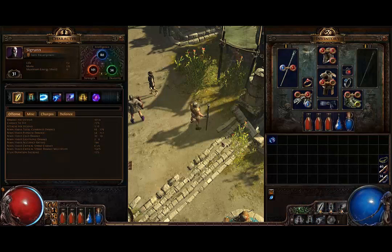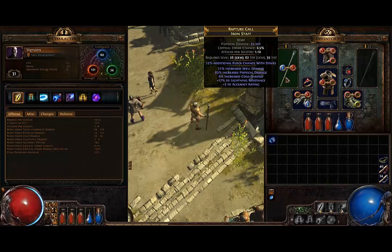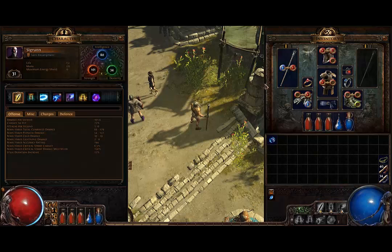There are two main types of skills in Path of Exile. These are your attack skills and your spell skills. The main difference between the two is that your attack skill will base its damage off of your weapon DPS and the spell skill will not.